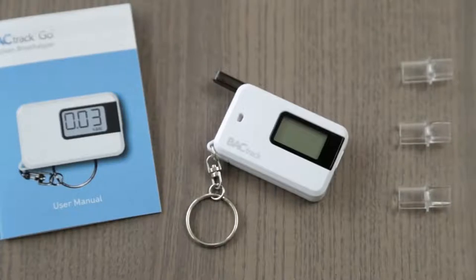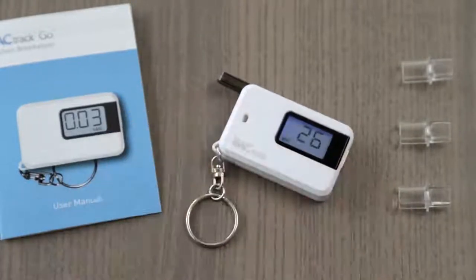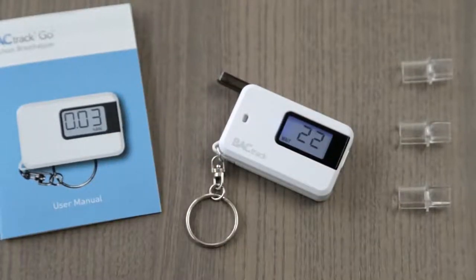Included with the Go are one AAA battery, 3 reusable mouthpieces, and the instruction manual. Operating the Go is easy. Simply power on the device and wait for the countdown timer to begin. It's important to wait 15 minutes after eating, drinking, or smoking before testing. This ensures that your results are as accurate as possible.